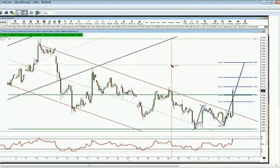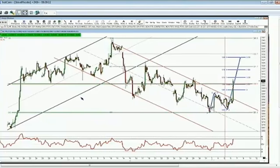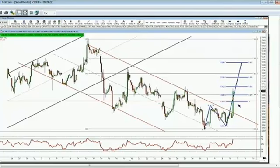If we take a look at retracements, let's do it the exact opposite way. Let's take a look at retracements from this high down to the low that was put in. You'll see that it's already made it through the 0.382 retracement level. Let me go ahead and delete some of these, that way it'll be a little bit easier for you to follow along. So you can see that the 0.382 retracement was at that 1306 level.